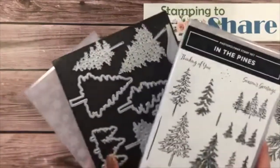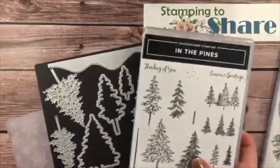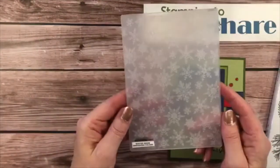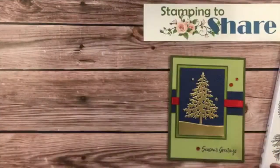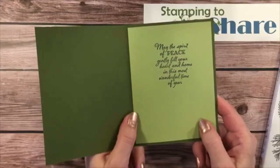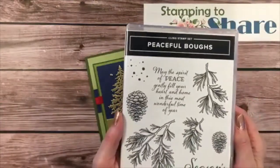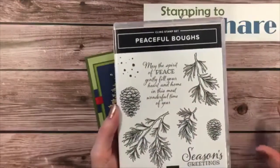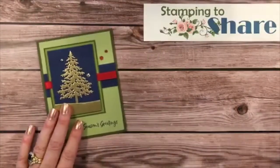All right, so here we go. We are using, as I mentioned, the Pines bundle. So it's this stamp set with these dies. They come together, 10% off when you buy them as a bundle. I am also using the Winter Snow embossing folder, and you've seen me use this before. I really love it. And for the inside sentiment, so here is the card. And the inside sentiment, so nice and so pretty, is from the Peaceful Boughs stamp set, which looks like this. It has just wonderful sentiments. And then, of course, all the pine cones and the tree branches and all of that. So I love it. All right, so let's go ahead and get started creating.